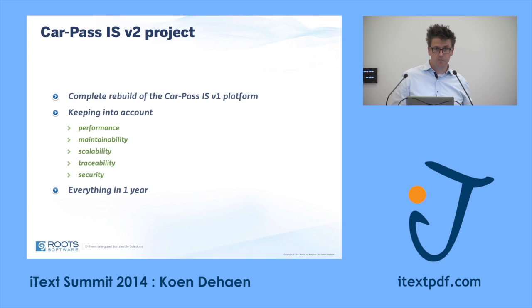Now, what was the Carpass project about, which we started almost a year ago? It is a complete rebuild of what they have now. In 2006, they had to create a platform within 6 months to register all these odometer readings and to be able to deliver these Carpasses. They put something together which they have been maintaining for the last 8 years, which is running but asks for a lot of maintenance. Now they want to switch to a new platform, to new servers, and lower their maintenance cost. So they asked us to redevelop from scratch a new project, what we call the Carpass ESV2.